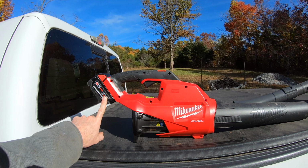As far as price goes, you can buy one of these without any batteries or anything for about $170. And I just got this recently for $170 as well. So base model without anything added to them, they're both about the same price.